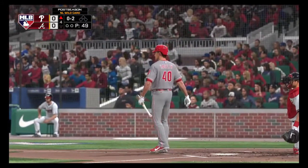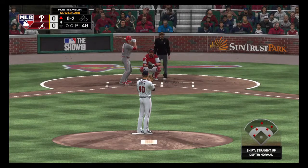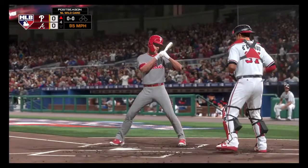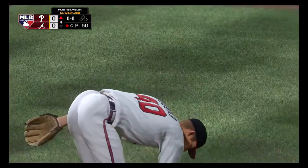He wasn't fooling anybody with that fastball. He barreled it up nice right there. He's just got to find a way to keep it fair. The windup and the 0-2 pitch. And he takes strike three called on the fastball. One gone. Boy, he's got great stuff today, doesn't he?